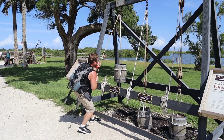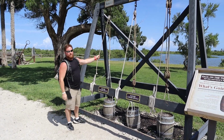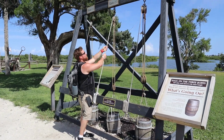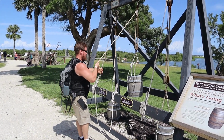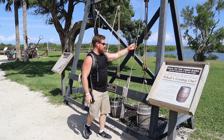We got 60 pounds of weight. That's a 1-to-1 ratio, so it's like you're lifting the exact amount. Here's one that's 2-to-1. A lot easier. So then you can lift it. It's like lifting 30 pounds.